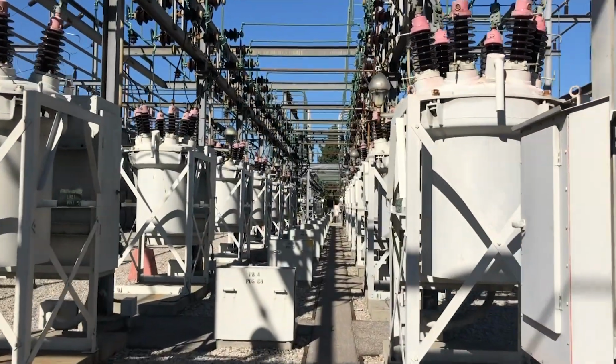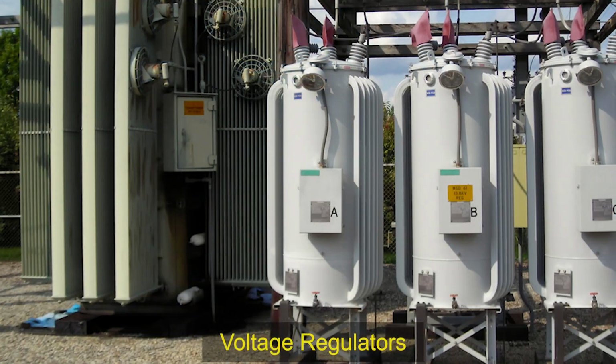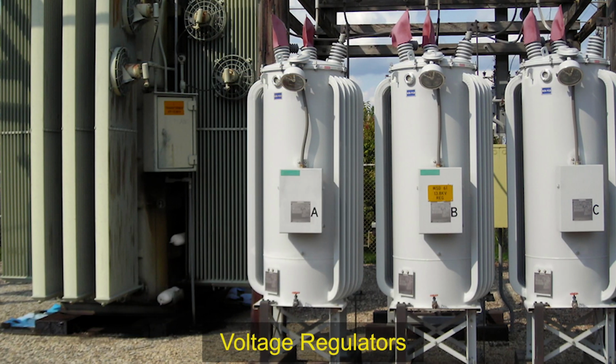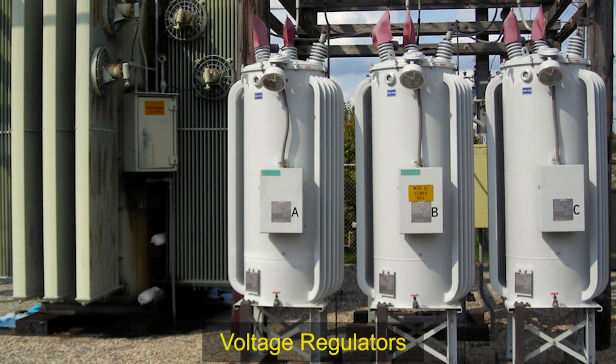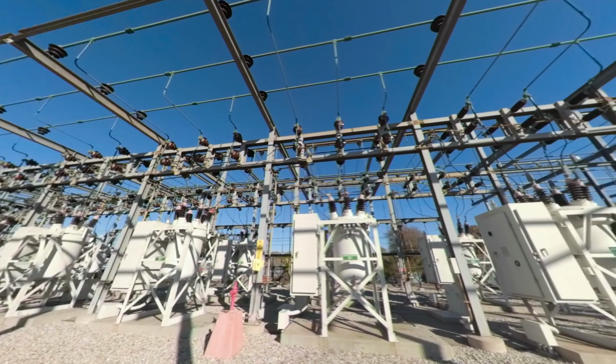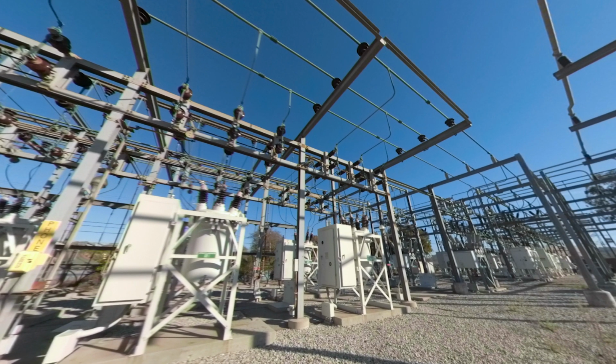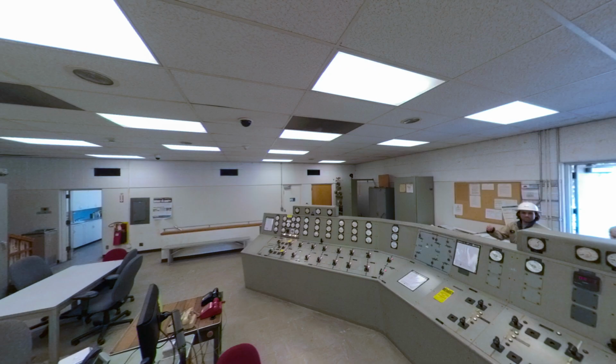Power finally passes through distribution breakers, and sometimes voltage regulators, on its way out of the substation towards the various customers. Regulators are sometimes used on distribution circuits to help maintain a stable voltage as loading changes. Some power transformers can contain a regulator that can automatically stabilize the voltage of the entire bus.